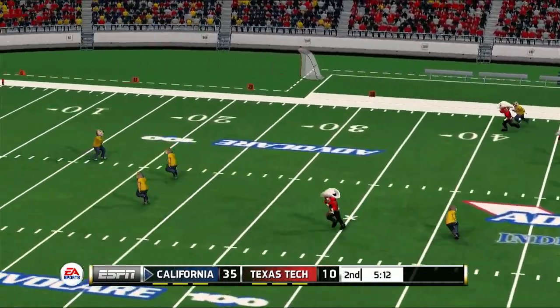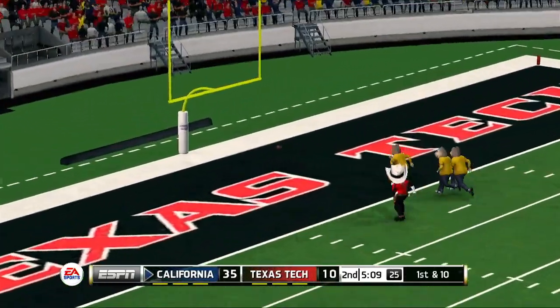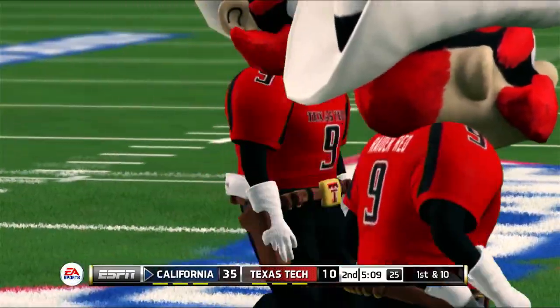They get this one off, and it's a beauty. This one will go into the end zone, and they'll bring it out to the 20.